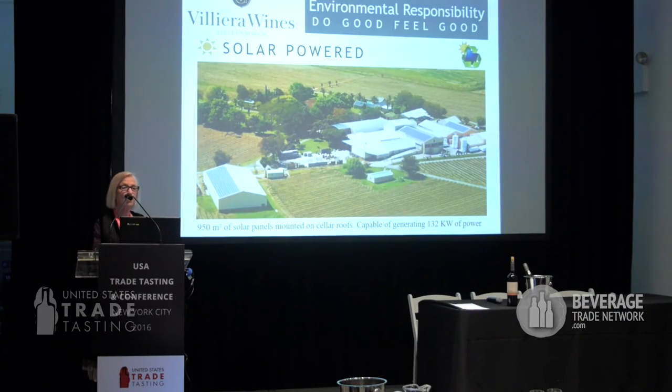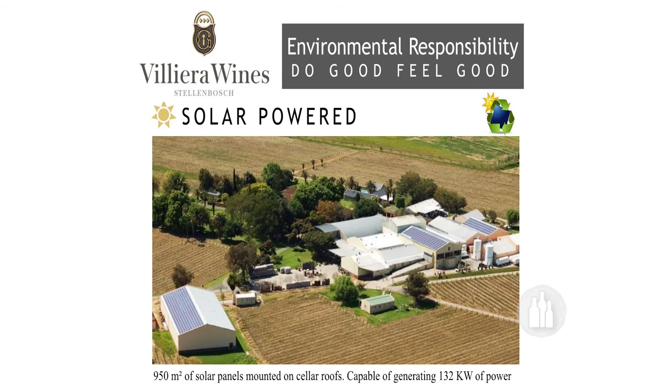Our cellar, basically all our north-facing roofs have got solar panels, so our whole cellar and our houses operate on solar. We don't have to rely on our government-generated electricity, which is on the blink half the time.